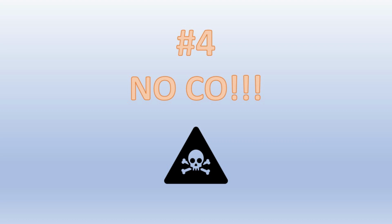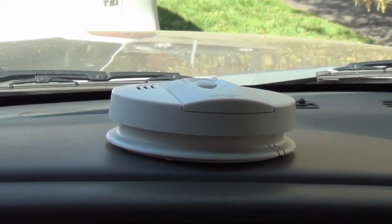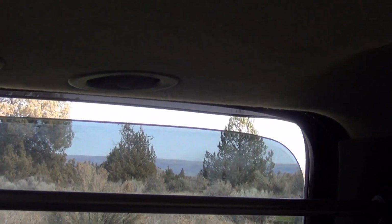Number 4, no CO. Carbon monoxide poisoning is a silent killer and high on the list of risks while sleeping in a vehicle. I have a regular home smoke and CO detector in the vehicle, and my lights out checklist includes making sure this is set up and working properly. I also always sleep with the windows cracked open.